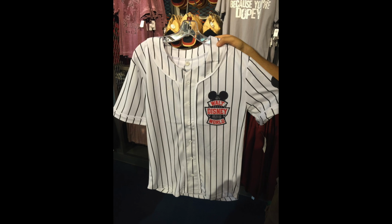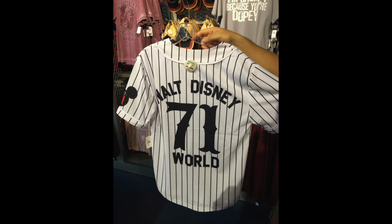There is a Walt Disney World 1971 baseball jersey, which I like because it's reminiscent of the New York Yankees, which, in case you didn't know, is my favorite baseball team, being from Bronx, New York, but very reminiscent with the pinstripes of the Yankees. I guess also reminiscent, looks a little bit like a Chicago White Sox jersey because those probably are black stripes.